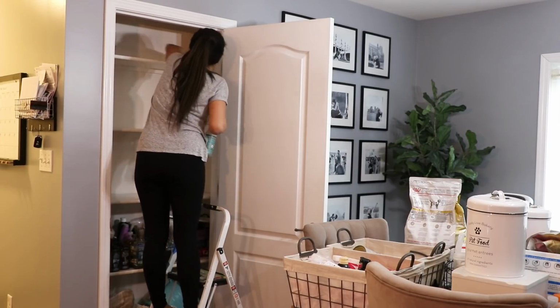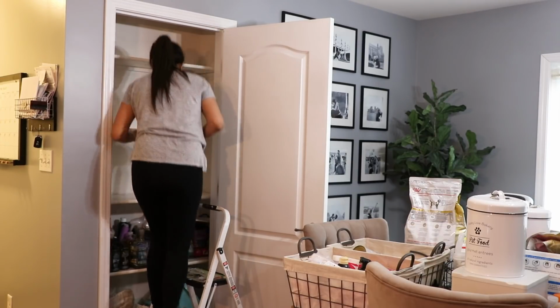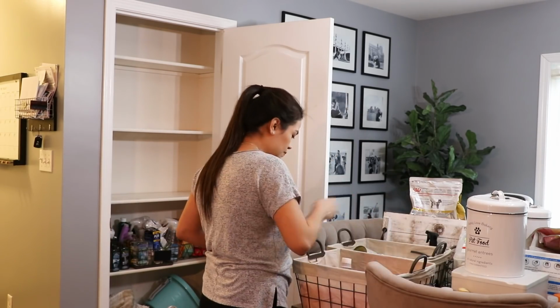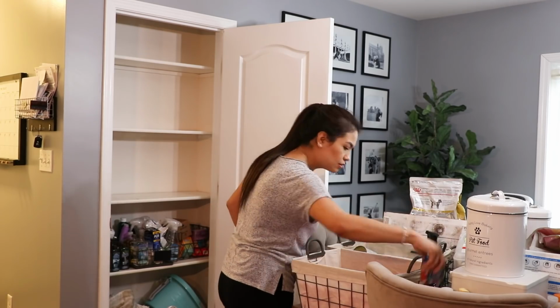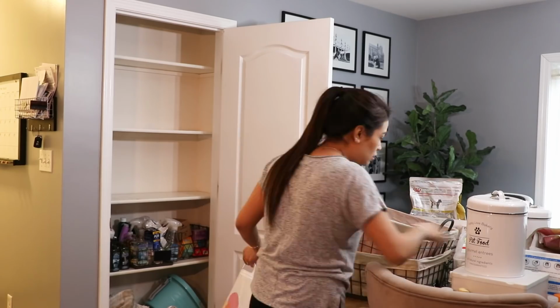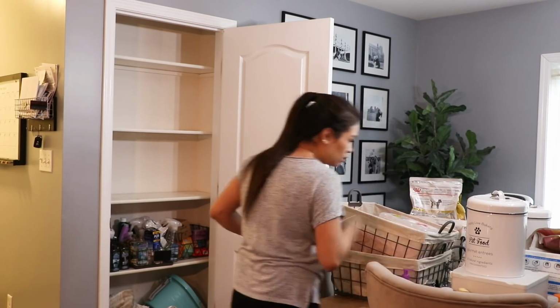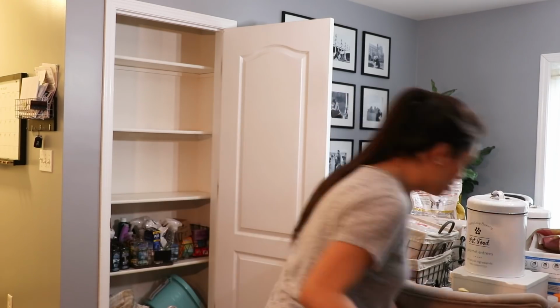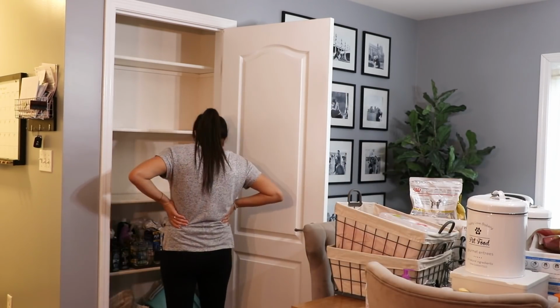So I cleared all of this out, and oh my goodness, there was just a bunch of things that we didn't need. I cannot believe how much we accumulated. This looked so much better before, and we actually had it under control. But like I said, when you have a baby, a lot of things kind of go in the back burner, including where you store things. So I was like, I need to get rid of all this, and this cannot happen again.